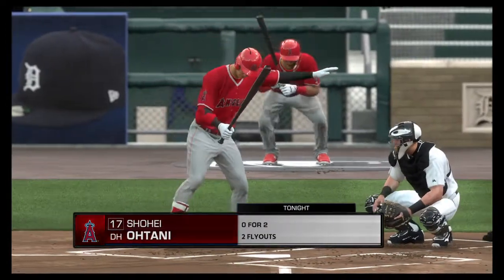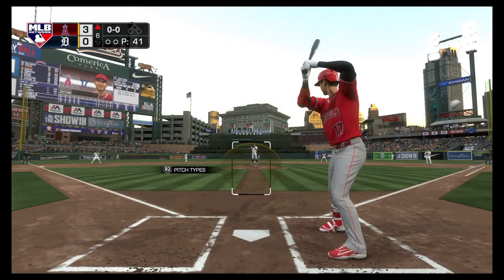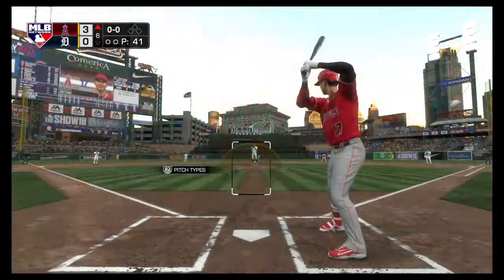Next up, the 2-way Japanese import, Shohei Ohtani. 3rd trip to the plate for him here tonight. 0 for 2 at this point. And now we'll take a moment here at home plate as he asks for time.